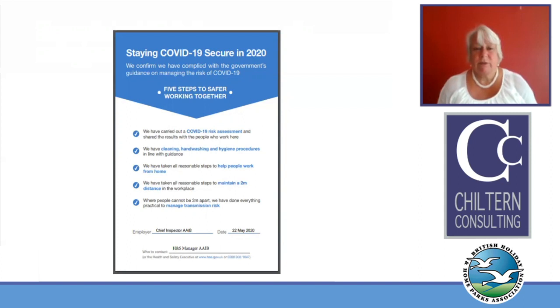You also need to declare in the fourth one that you've done everything reasonable to maintain a distance of 2 meters in the workplace. And the whole of your park is actually a workplace. And then there is a caveat to that where it's not possible to keep people 2 meters apart, say in a busy reception, then you've done everything you can to manage the transmission of risk. So that could be as simple as something like barriers between them, or employing the same people on the same shift, so you don't maximize the number of contacts.